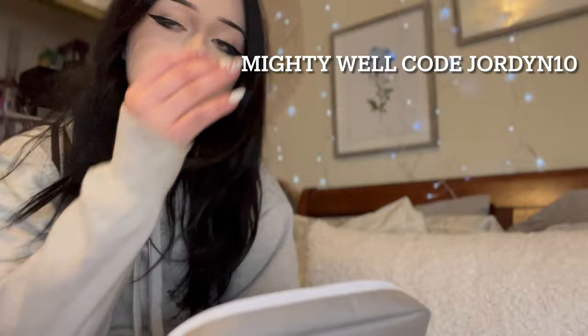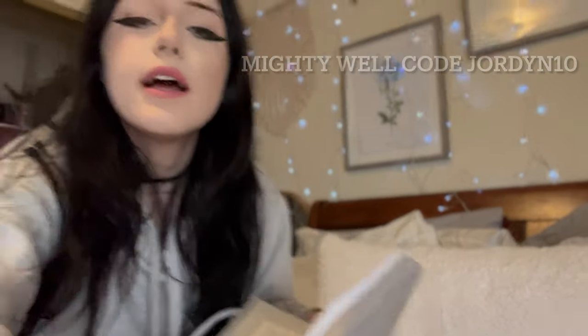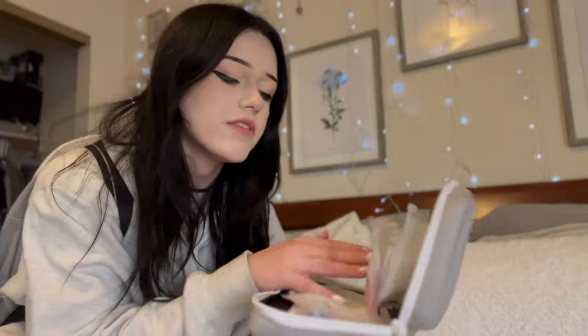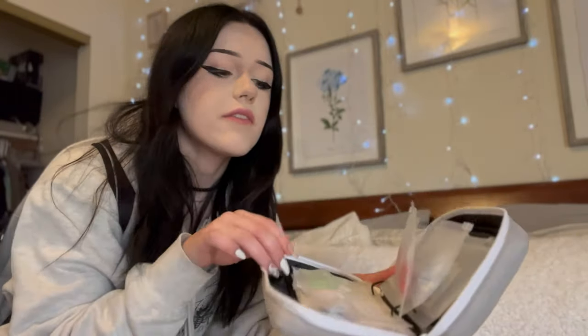But I've been using this now for, I would say, a week or two. And my first opinion on it was that I thought it was a little too small and I wouldn't really use it all that often. This retails for $39.95, I believe, on their website. I can link it down below too.